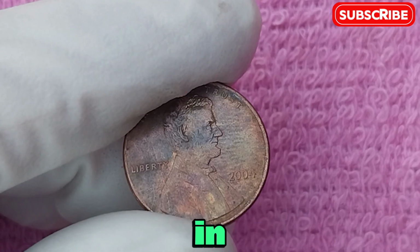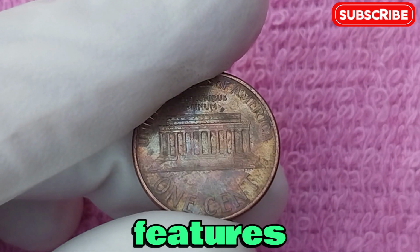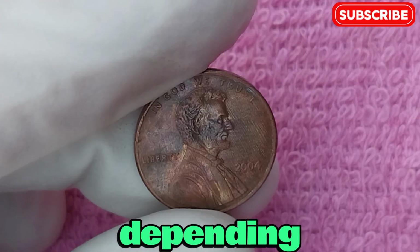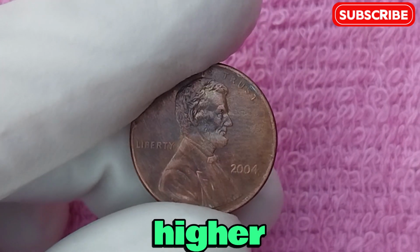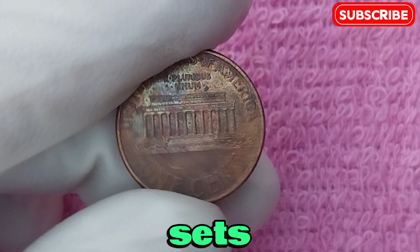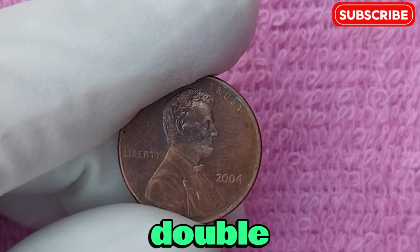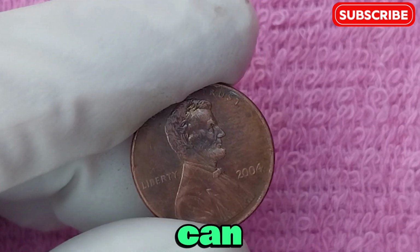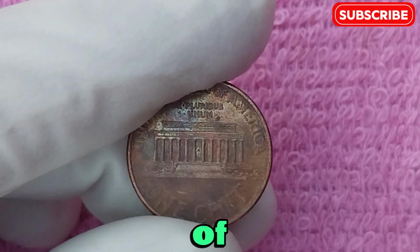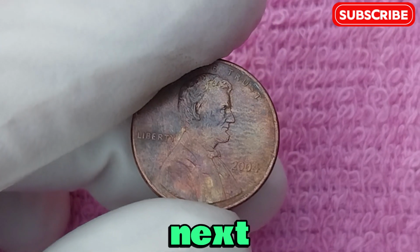Market trends and current values in circulation. Let's break it down. Circulated 2004 Lincoln cents are usually worth 1 cent unless they show unusual features. Uncirculated examples in pristine condition can be worth between $5 and $50 depending on the grade. Mint state coins, MS-65 or higher, often command prices between $75 and $300. Proof coins from special sets range from $5 to $100 depending on the rarity and mirror-like quality. Rare error coins like double die, off-center, or wrong planchet versions can range from $1,000 to $100,000 or more. And the legendary, ultra-rare, possibly one-of-a-kind 2004 Liberty 1 cent with a historic minting anomaly, if it exists and hits the auction block, could be the next $50 million coin.